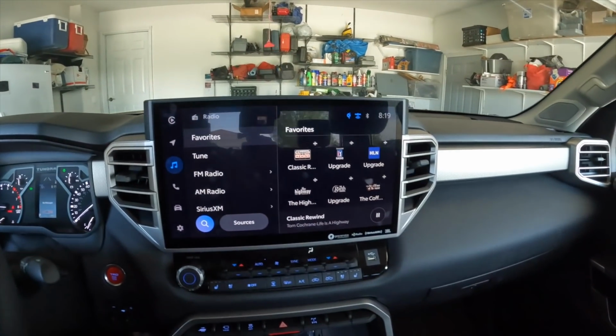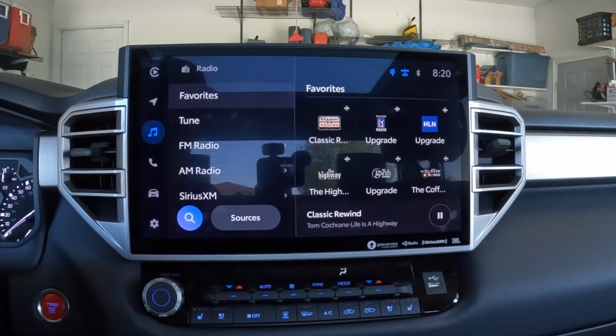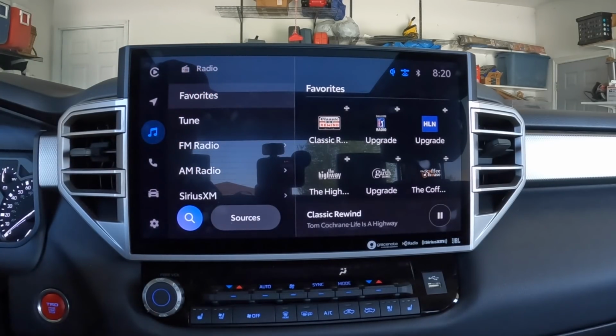But the big news is over here. Okay, let's start with this. This is the new infotainment system. It came out with Lexus first, and now it's in the Toyota Tundra. It's going to go out throughout Toyota's lineup, this new infotainment system. In this case, I have the big screen. There's a smaller screen as well that uses the same system.